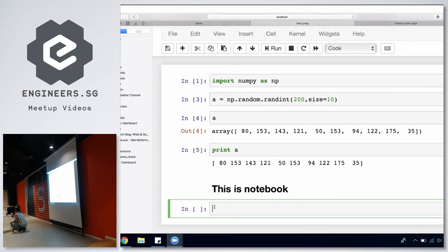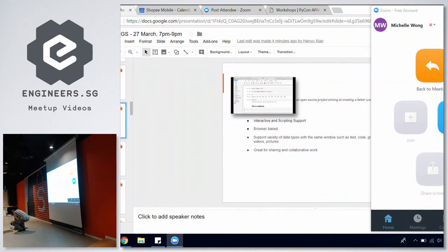So based on this kind of structure, it will help us with very fast prototyping, and also we can share our code very easily because it provides a lot of explanation text and also images. Okay, so that's the Jupyter notebook part. Okay, so let's go back to the slides.